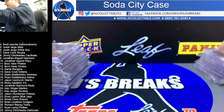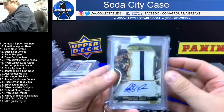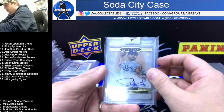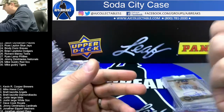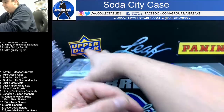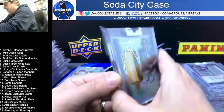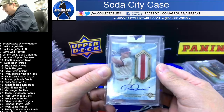All right, let's do a recap. Fire case. One of the best ones I think we've had. We got Tatis patch auto to 75 for the Padres. Got a Patrick Bailey to 250. Luis Patino, 5-star on card. We got Alex Verdugo on card to 25 out of Flawless. It's going to be 2018 Flawless, the rookie. David Wright, 1 of 5 on card, game-used patch auto. Matt Olson, the 25, Diamond Icons, 3-color on card for the A's. Rhys Hoskins, Diamond Icons, the 25. That is game-used, nice patch auto.